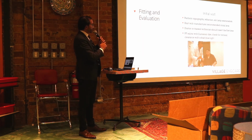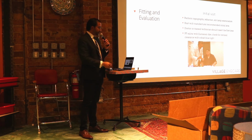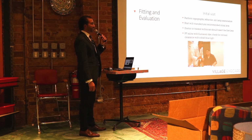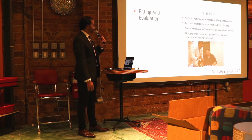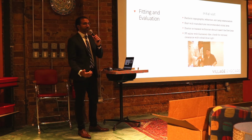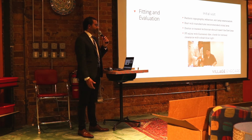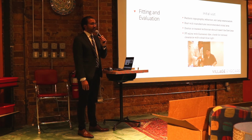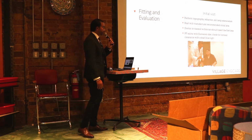So I'll go through the process, at least at Village Eyecare, from the initial visit to the final dispense. Once a patient has been identified as a good candidate for sclerals, and after the refraction, the corneal tomography and the slit lamp examination, then we'll start with the diagnostic lens. Based off the profile, regular cornea, irregular cornea, graft, we will select the recommended lens out of the diagnostic set. Over time, you can actually just look at the eye and pick a vault that you think is going to work.